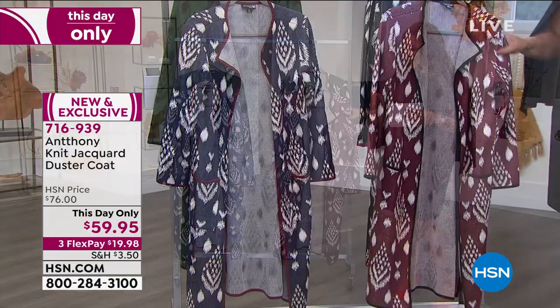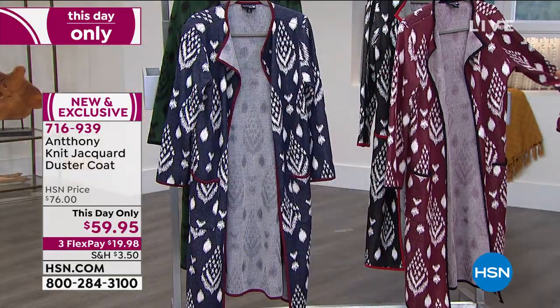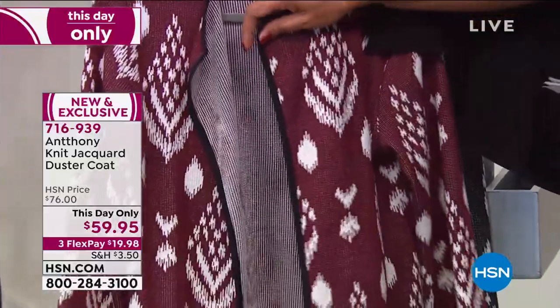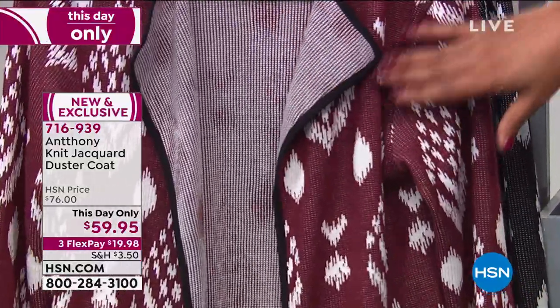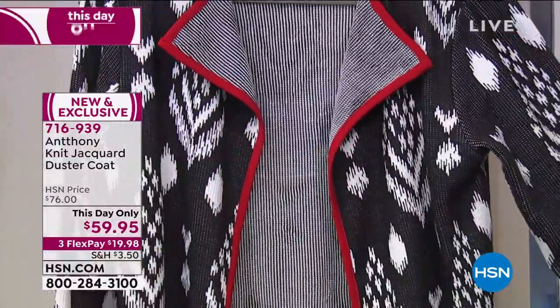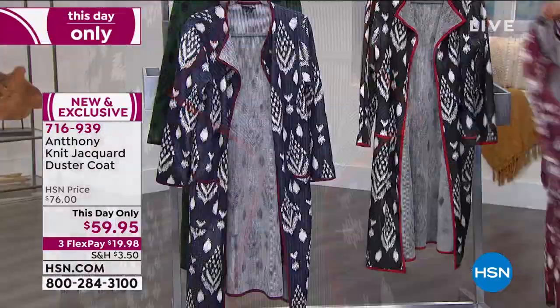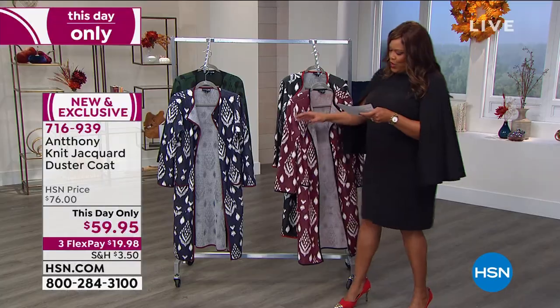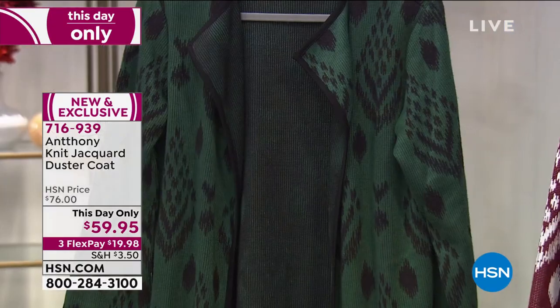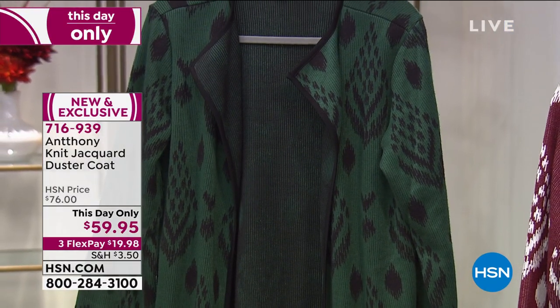And you're going to love this. This is outstanding. This is his new duster coat. Gosh, love this print. This color we have right here, we're calling wine ivory. Oh my goodness, it's so gorgeous. This one is your black ivory. And then we also have it for you in what we're calling navy ivory. And ooh, look at this, Hunter. I haven't seen you do the Hunter color. I know. Wow.